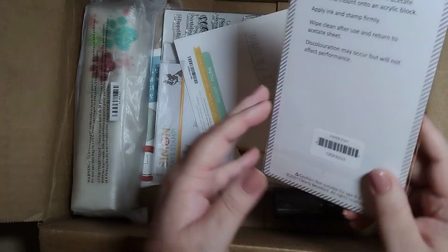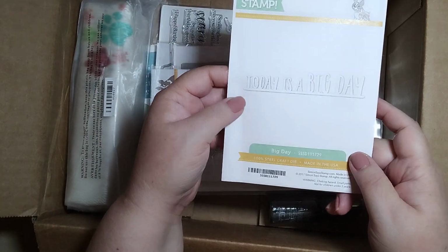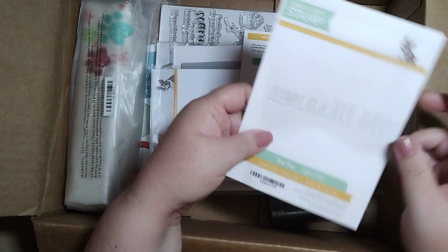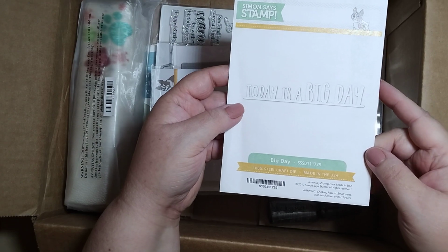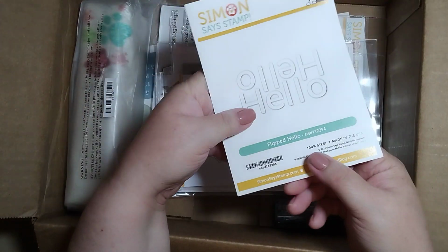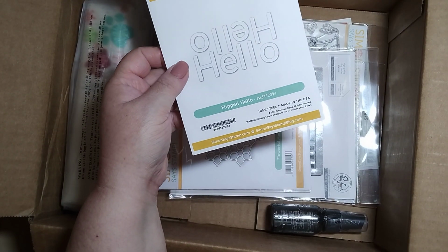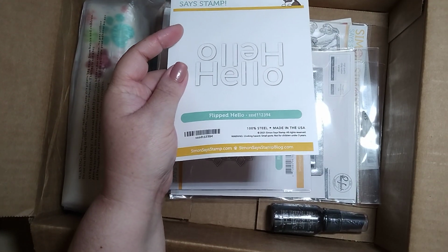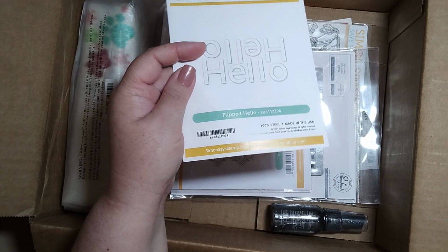Paper Play. There's a die. Big day. Today is a big day. And what's neat about Simon Says stamp dies is the size that is on the envelope is the size of the actual die. Awesome. Hello, hello. These have been around for a while. This one's 2017. This one's 2021. The Clearly Besotted is 2017.